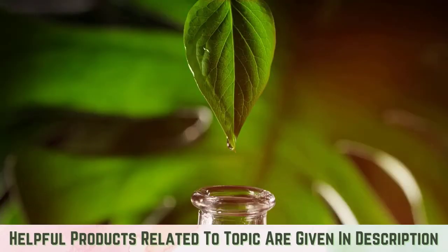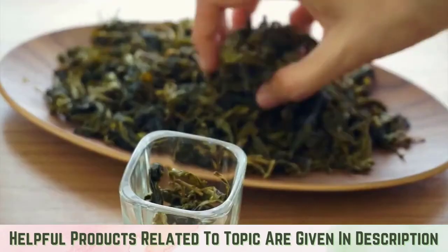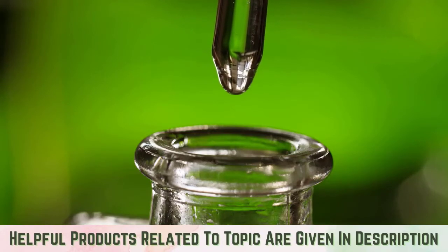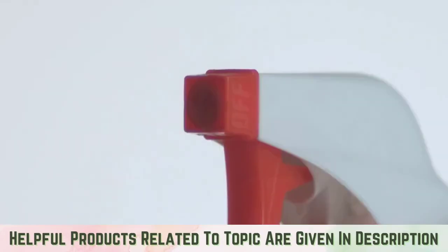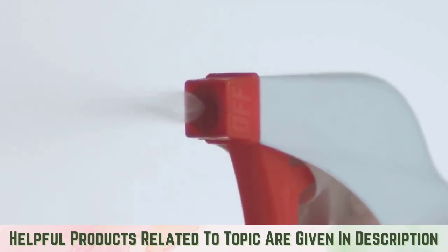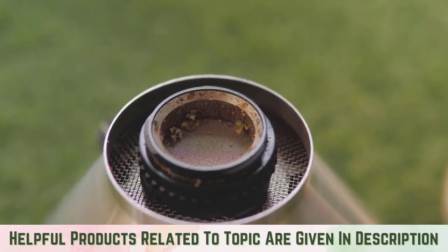Essential oil. Some essential oils can be used to remove mildew smell. Tea tree oil is a big one. Mix a few drops of the oil, close to 1 teaspoon, with 1 cup of warm water. Spray the mixture over the mold and let it soak for 20 minutes before scrubbing it. You can also use a diffuser to diffuse it in the air.